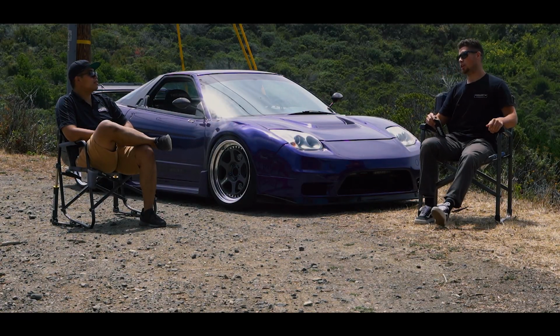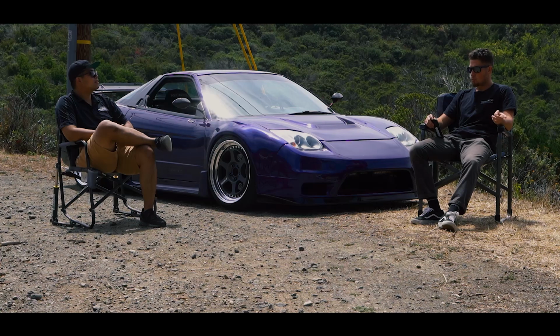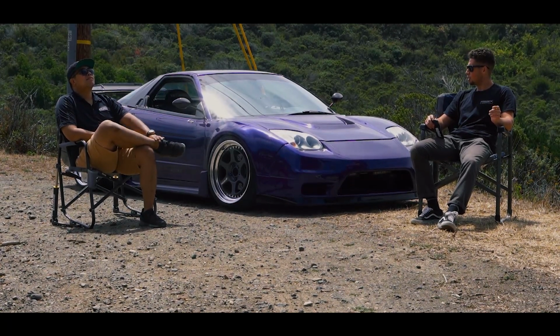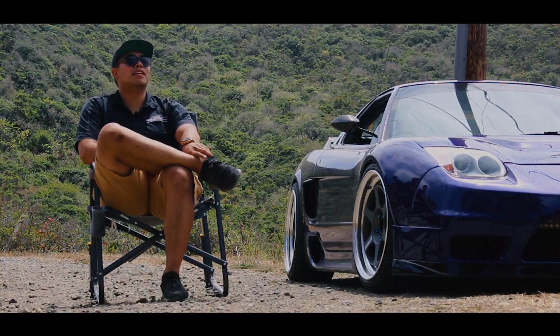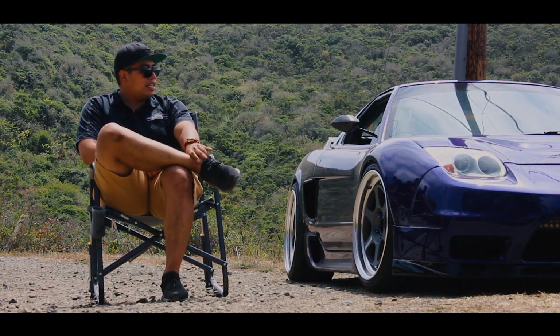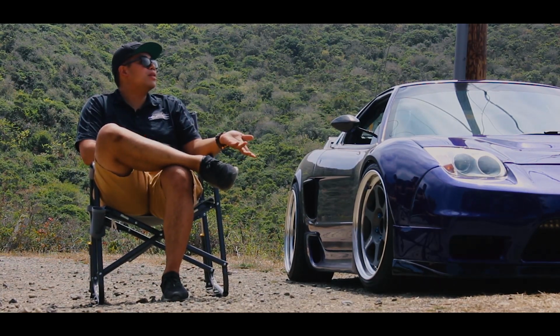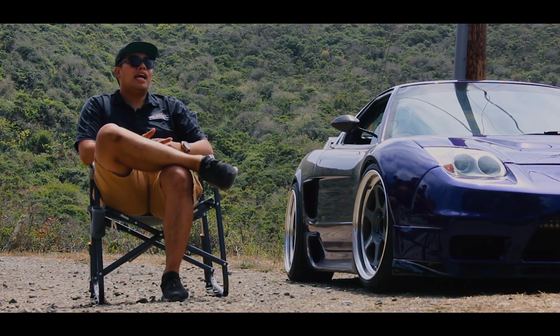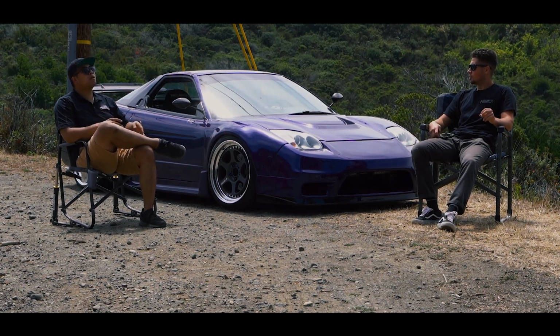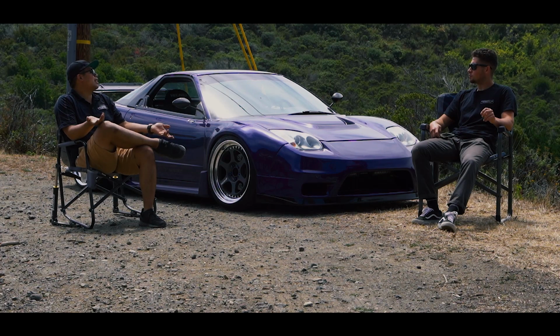Is there any particular advice you would give someone if they wanted to build a car to this caliber? I guess mainly patience. Patience is one big thing. I think taking it slow, one thing at a time, gives you a bigger appreciation for your car. Doing one thing at a time, rather than going all out, buying everything and putting it on at once. And enjoying it at that stage.